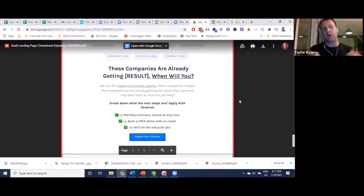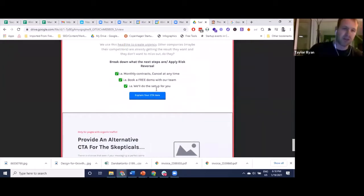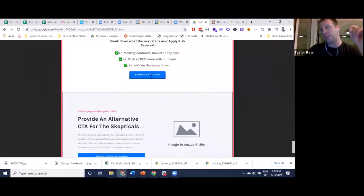And then we do what we call apply risk reversal. So that means no monthly contracts, cancel at any time. Give everybody the least amount of things to worry about before they actually convert. And I will go into how you actually put together a simple conversion form, but that to me is a pretty solid way of doing it.